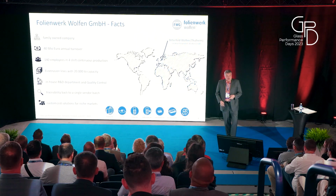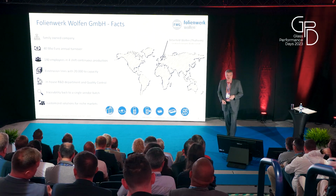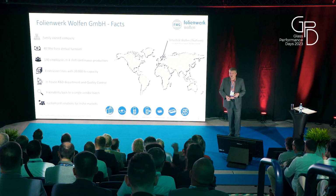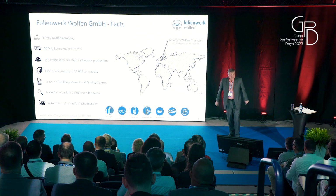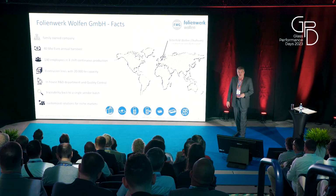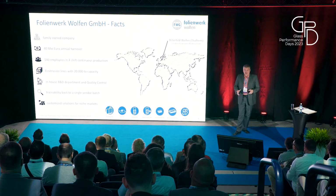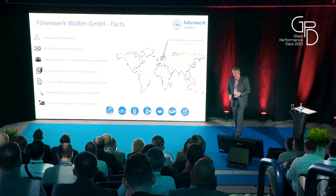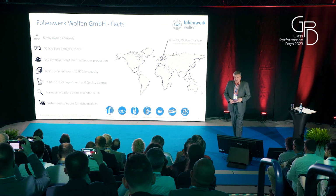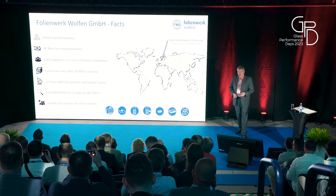Folienwerk Wolfen is a family-owned company in Germany. We are located in Saxony-Anhalt. It's 1 hour south of Berlin, for all of you who know a little bit about Germany. We make a turnover of around 40 million euro a year. There are 140 employees working in continuous shift operation. We are able to produce up to 20,000 tons of polymeric film a year. We have our own R&D department in-house and also internal quality control.